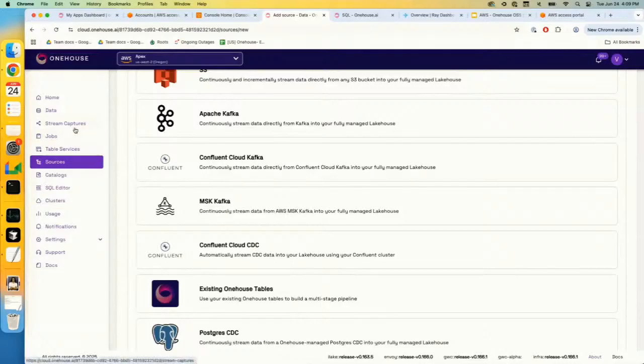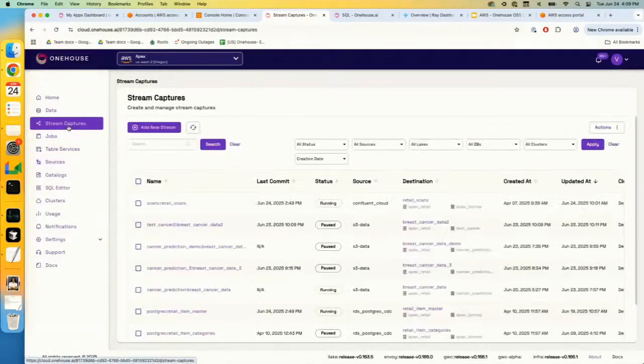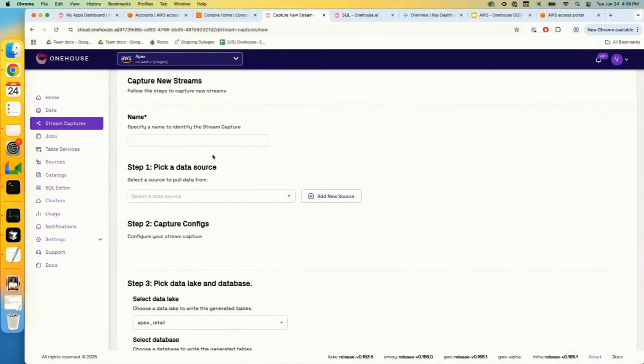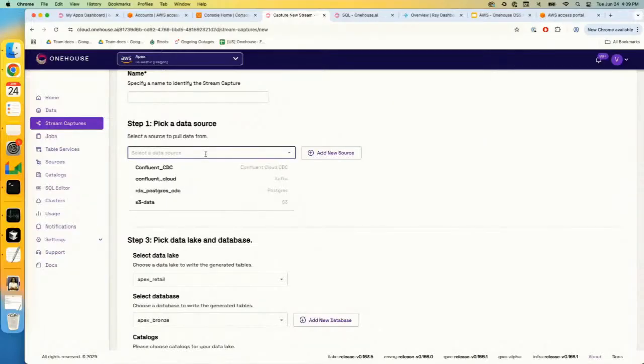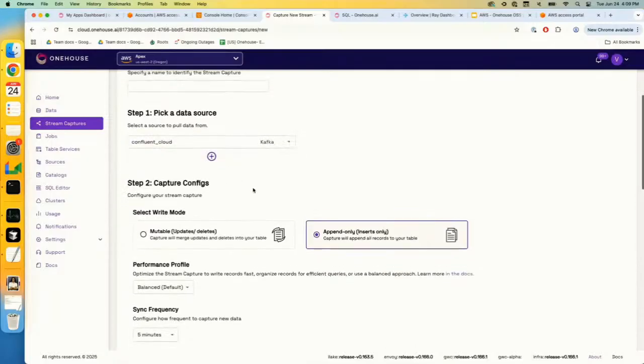So I'll go to a stream capture. A source is when you just define a source. That has its configuration, so I won't spend time on it. I'll add a new stream capture where the source is already defined, and I'll pick one of them. Let's pick up the Confluent Kafka.